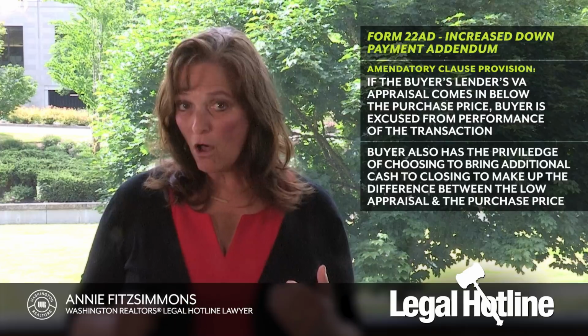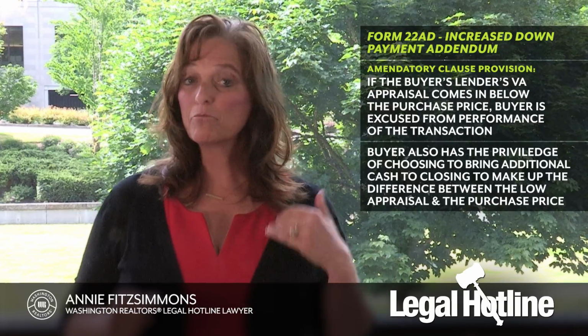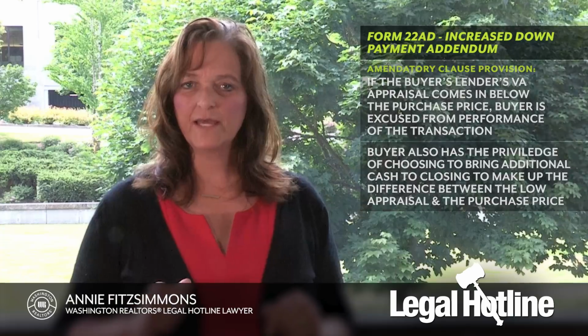So the amendatory clause says if the appraisal comes in low, buyer has the right to terminate the transaction. But it goes on to say the buyer also, however, has the privilege of choosing to bring additional cash to closing to make up the difference between the low appraisal and the purchase price. Not obligated to do so, and if buyer wants to walk away instead, they have the right to do so based on the amendatory clause, which is part and parcel with their VA loan.